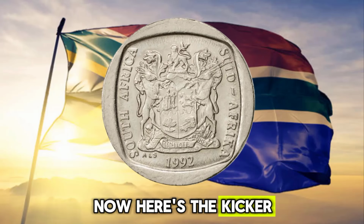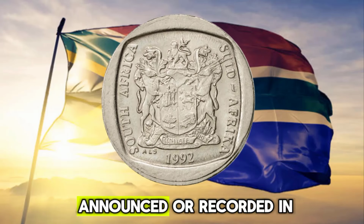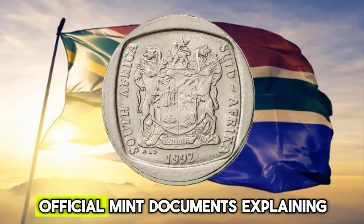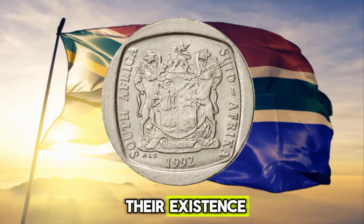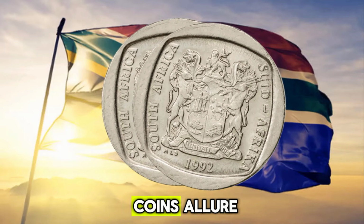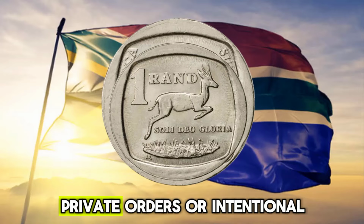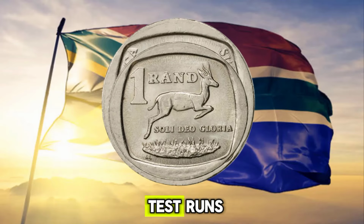Now here's the kicker. These coins weren't officially announced or recorded in mint bulletins. There are no confirmed official mint documents explaining their existence. This adds to the coin's allure, sparking rumors of unauthorized releases, private orders, or intentional test runs.